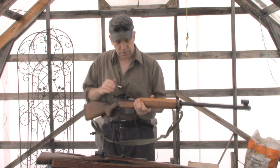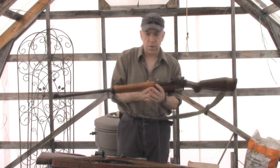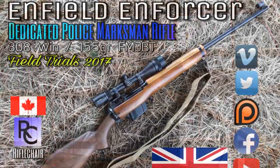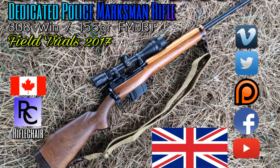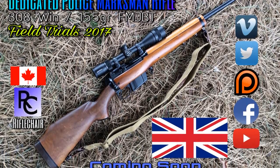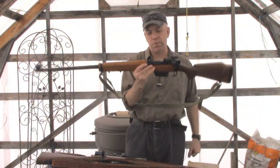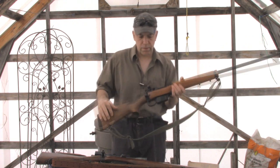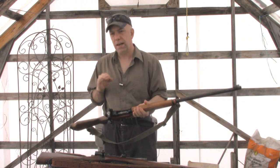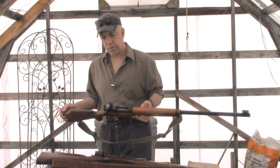And then, of course, we have another type of rifle here. This is called the Enfield Enforcer, a designated marksman's rifle for the police forces of Britain. There are about 700 plus of them made. Half of them were destroyed. This is one of 300 that remain in the world. Very rare, highly collectible, and an incredible rifle. Fun to shoot. Very accurate. The Enfield Enforcer.